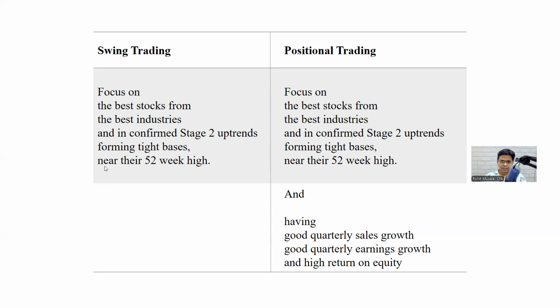Okay. Near their 52-week high, I will discuss tight base. This is a bit subjective, but this is very objective. Near their 52-week high means within a 20% distance from its 52-week high. So let's say a stock has a 52-week high of 100. Okay. So the stock current price should not be less than 80 because 80 is 20% below the 52-week high. So any stock which is within 20% of the 52-week high, that should be on your radar. That should be on your watch list.